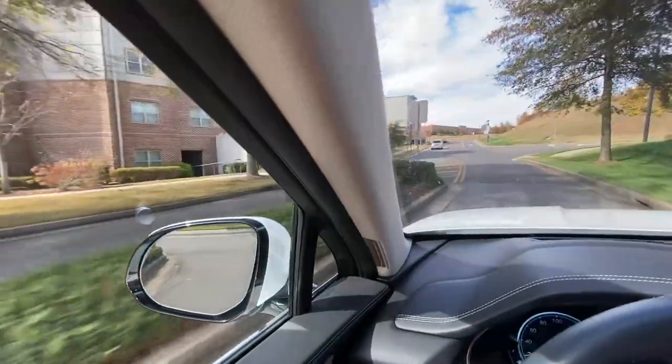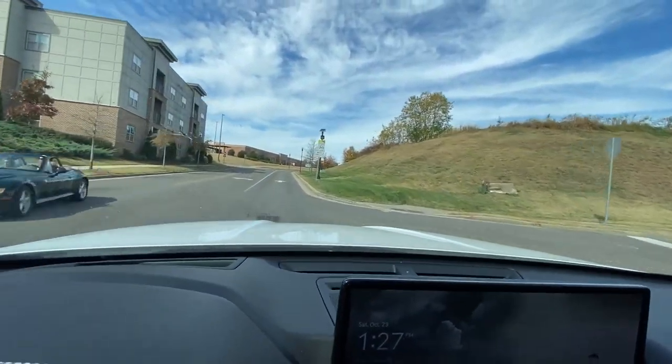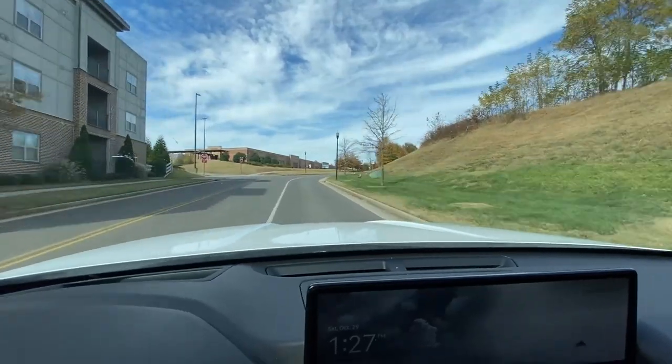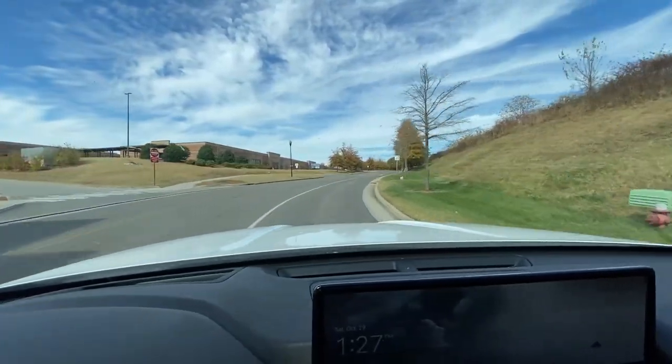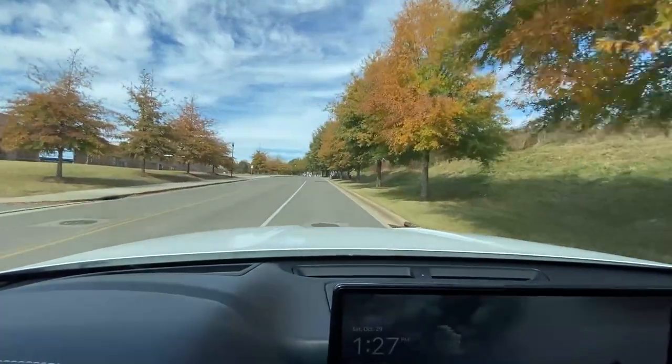Although I will say, just imagine the traffic here because there's an elementary school right here. North Shore Elementary. It's one of the newer elementaries. And just imagine on a school day how the traffic is.